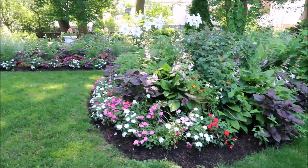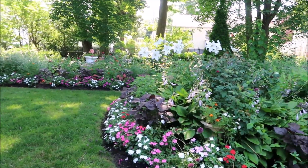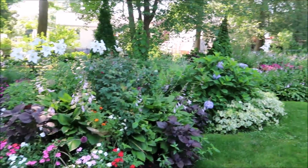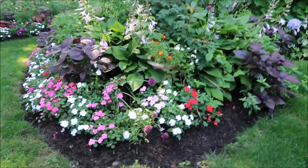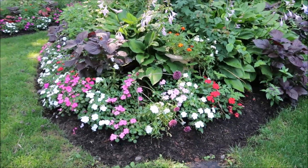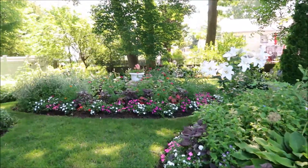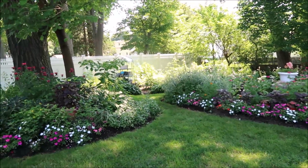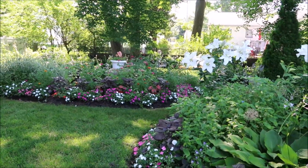Things are looking so good, especially after the rains and the rainy days that we have been experiencing here in the Northeast. And so I am just so happy to see a flourishing and happy garden this morning. It is looking really good.